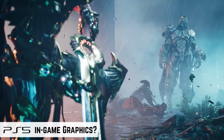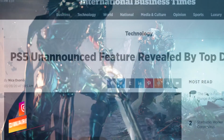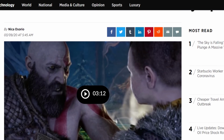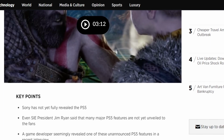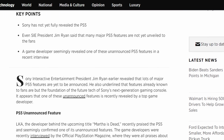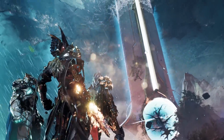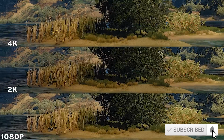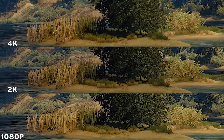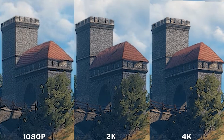for the developer LKA, who did an interview with IB Times, and in this interview he tells us that PlayStation 5 brings significantly increased performance for so-called texel density. Now, a texel is a fundamental building block that, together with the other building blocks, constitutes a texture, and the higher density of these texel elements brings high details when these compositions of textures are displayed in 3D graphics. Basically, it's a bit complicated, guys.